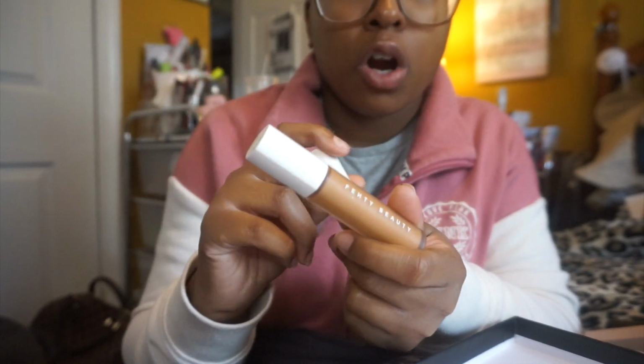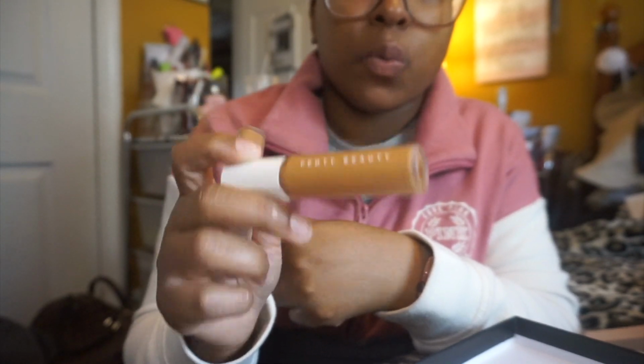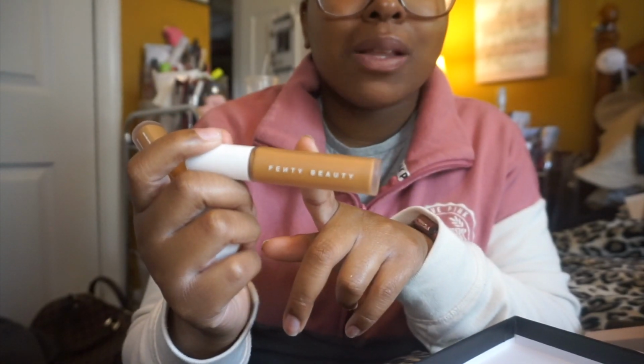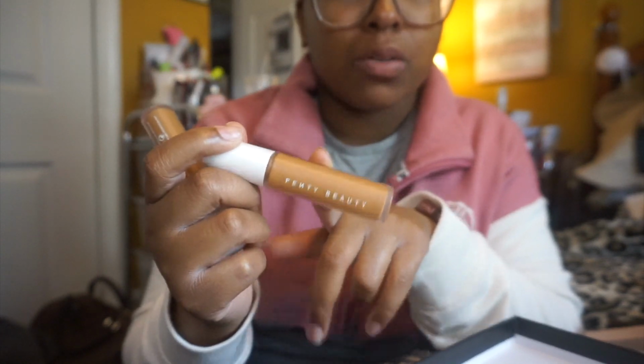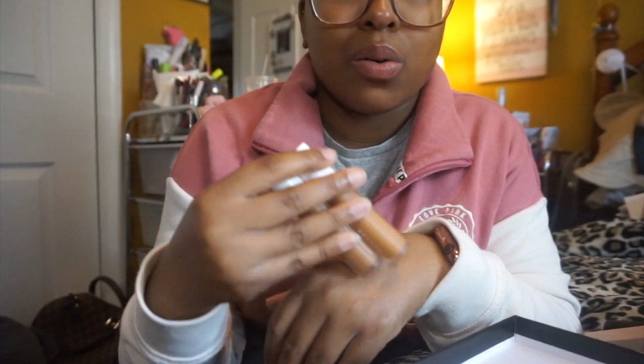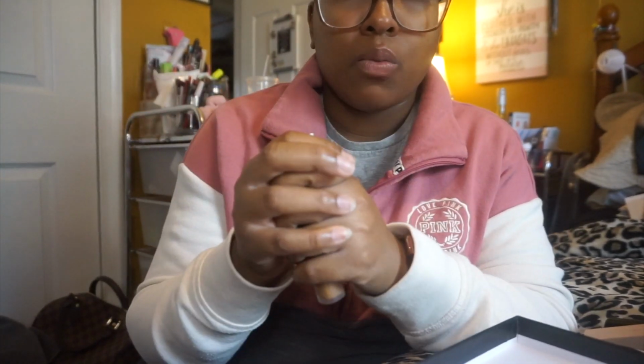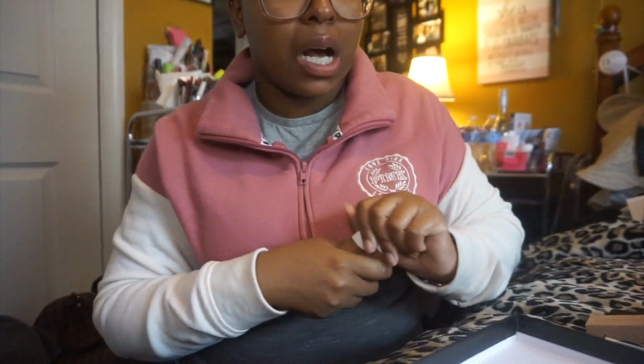I'm going to give her the 420. I might keep the 390 to use on an everyday basis for work, but I feel like I have so many concealers, even drugstore concealers, that work better than this one. So this is the only Fenty product I didn't like, so I'm real mad at myself, but we can't all, like, we got preferences. When you're a makeup girl, you just got your own preferences. This is, like, more about a concealer.